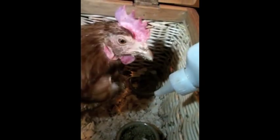She was found in the hospital wing, just shut down really. She was sleeping. If you poked her, she wouldn't move. She didn't really care if you lifted her up. I could tell by the emptiness of her crop that she hadn't eaten anything. And when I brought her into ICU, which is this little basket in our yurt, she wouldn't even drink.